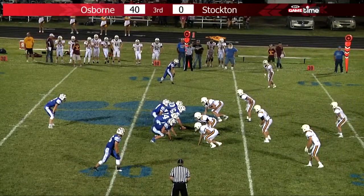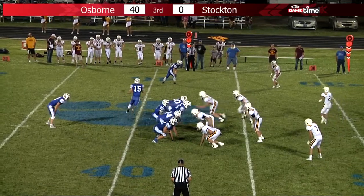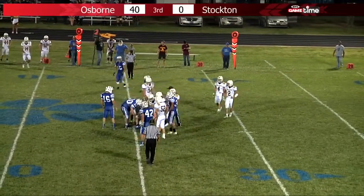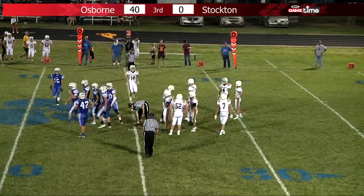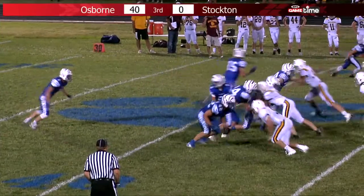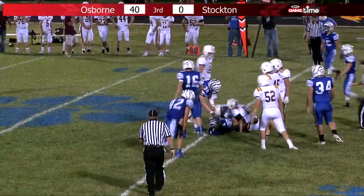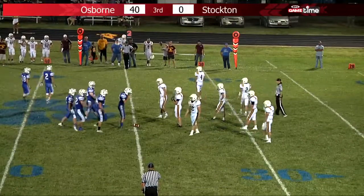Under center is Miller, one back, Rogers. Motion. Now Hole in motion. And a give to Rogers, and he gets a couple yards. Nice hard run, though. In on the tackle, that's Dayton Lance. Sticks his hat in there for the tackle. 3 yards on the carry. Gets some 2nd down and 7 for Stockton.